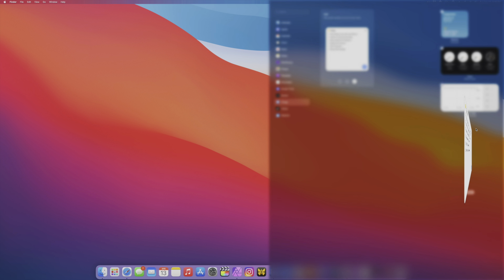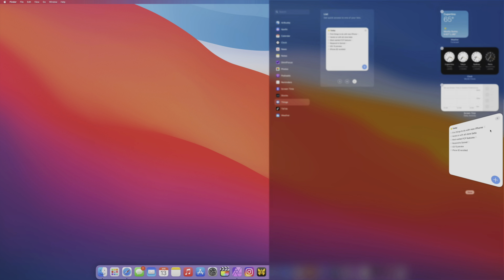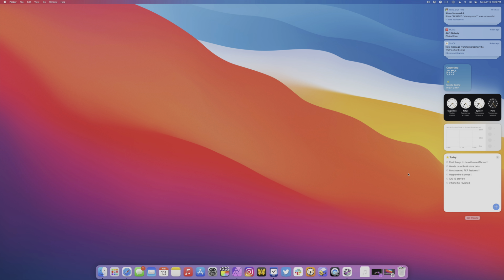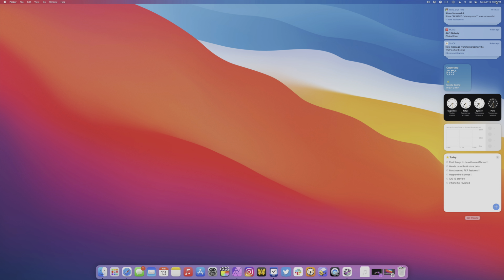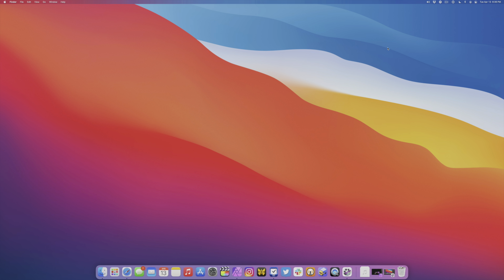While the unified notification/widget setup is a change for the better, I still almost never use widgets due to the fact that they are sort of out of sight, out of mind. If widgets can live on the home screen on a 4.7-inch iPhone, then why shouldn't they live on the desktop of a 13-inch MacBook Pro display? To me, it just makes sense.